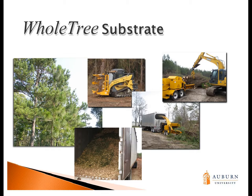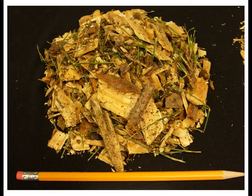So how do we get from a whole tree to a substrate? Well, the first step in the process is simply the harvesting of pines from a pine plantation, just as a typical forest operation would do when harvesting biomass for paper. The difference in our case is the trees are not delimbed. We're using the whole tree. So those steps involve the felling of the tree and the transporting of the tree to a whole tree chipper, which chips the trees into a trailer for transport out of the forest for further processing. That process, if my slides will advance for me, results in what you see here.